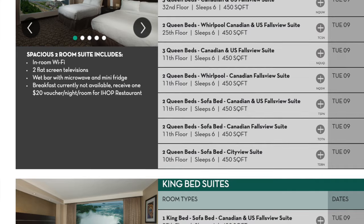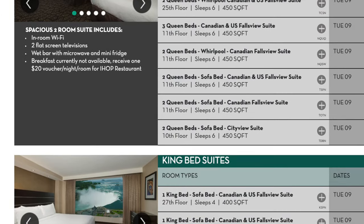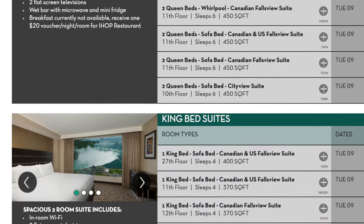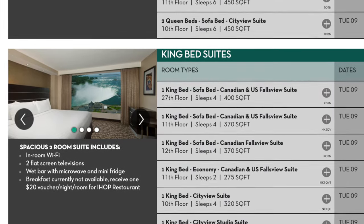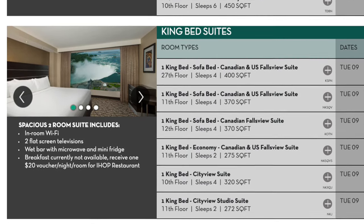The best option is to book the rooms directly through the hotel website. The rooms with the stunning views are all reserved for the hotel. They will not give out all those rooms to Expedia or Booking.com. On the screen, I'm sharing the Embassy Suites website. When you go to their website, you will land on this page.